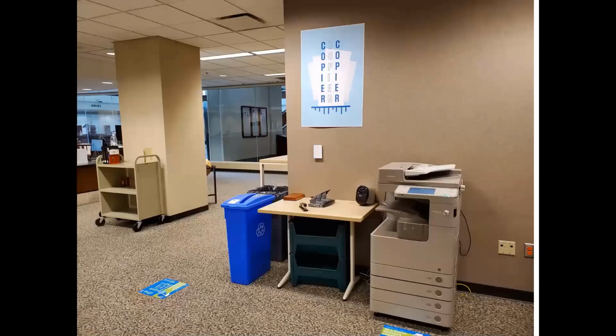We have 2 photocopiers in the building. The most accessible one is also in this first floor computer lab. So it's just right next to the reference desk, and then you can see through the windows to the service desk right inside the library entrance. Printing and photocopying does not cost you any additional money.